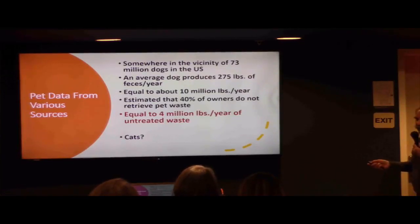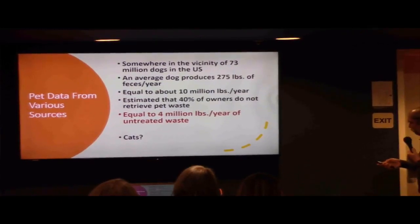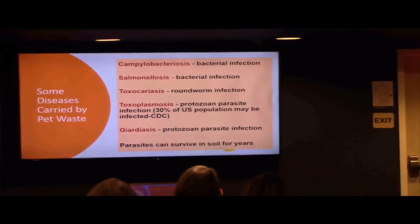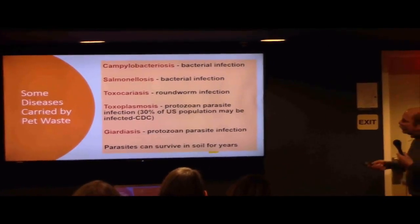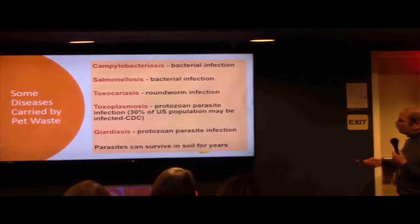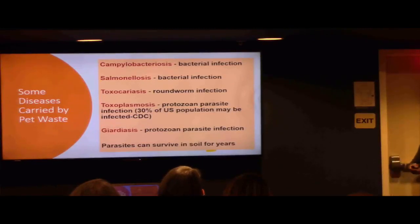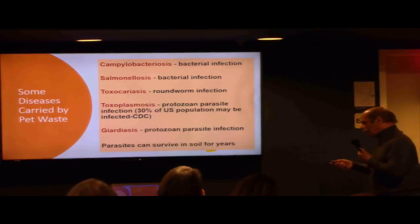And I don't know about cats. I couldn't find anything really in the literature about cats. So the diseases carried by pet waste are the standard diseases that you read about: Campylobacter, Salmonella. There are parasites: toxocariasis, toxoplasmosis. Toxoplasmosis is a parasite in cats, and based on epidemiological data, the CDC thinks that 30% or more of us carry this parasite unknowingly. It doesn't really cause a problem. It causes a problem in pregnant women, but it's just an amazing thing when you think about this.